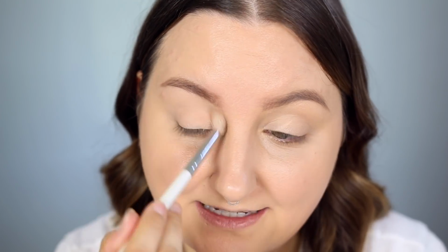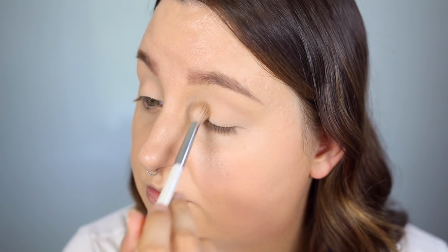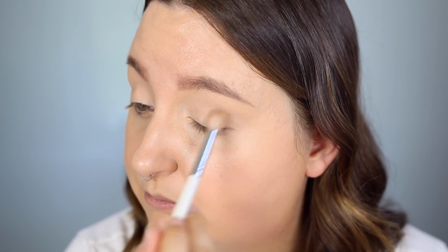Melt shadows at times can be a little bit finicky to work with because they are just pressed in a different way that I feel that sometimes I can get a little bit of patchiness. So you really want to blend, but this is such a cool idea.